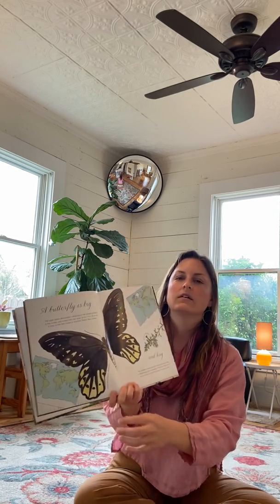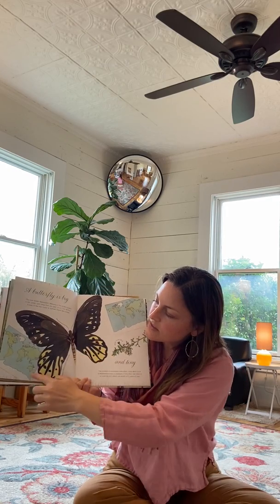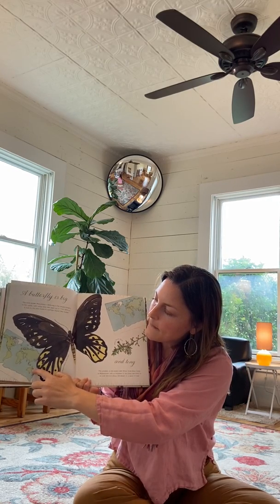A butterfly is big and tiny. The rare Queen Alexandra's birdwing is the largest butterfly in the world, with wings that can span up to 1 foot. It lives in the rainforest in northern Papua New Guinea. It's right next to Australia, right? See a red dot down here?